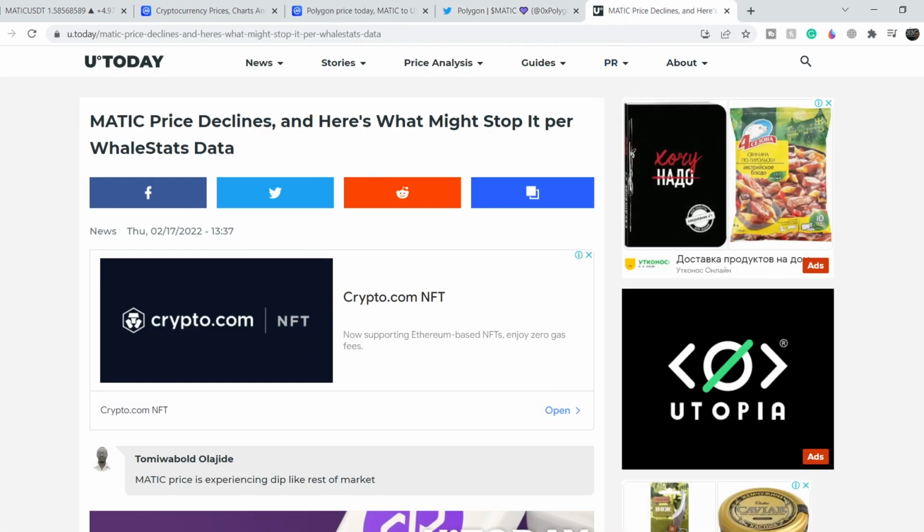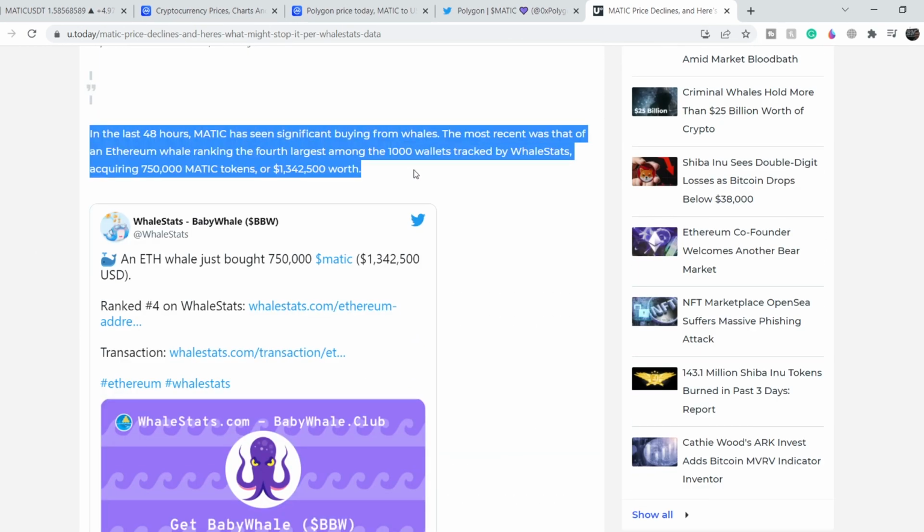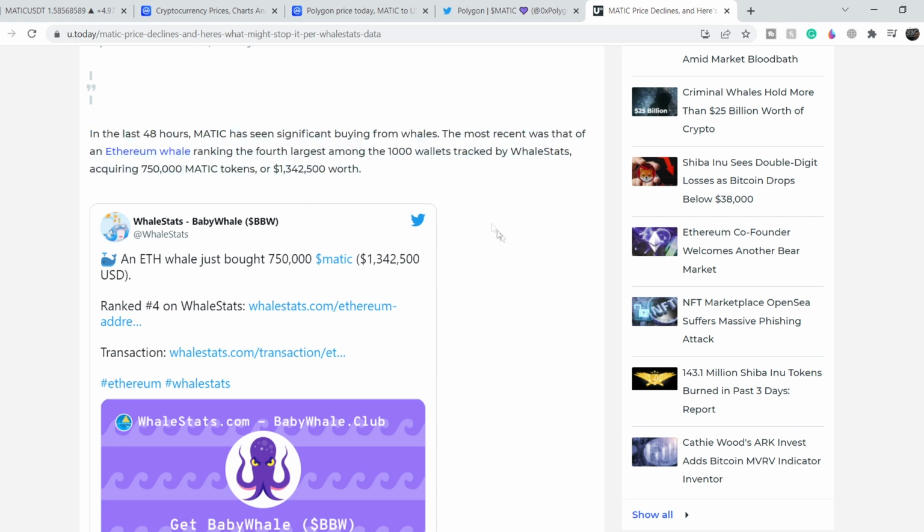On top of that, let me show you this article that was published on February 17th, and it says MATIC price declines, and here's what might stop it per WHALES stats data. And let me quote you this. In the last 48 hours, MATIC has seen significant buying from WHALES. The most recent was that of an Ethereum whale, ranking the 4th largest among the 1,000 wallets tracked by WHALES stats, acquiring 750,000 MATIC tokens, or $1,342,500 worth. So it is quite a good buy from one whale, but definitely it is not enough to reverse the price of Polygon, and let me show you why.